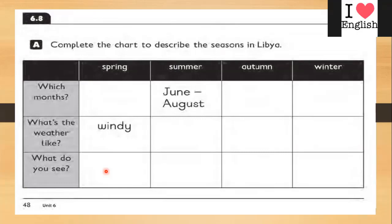So look carefully, Serene, here. We are talking about Libya. Yes, I know. What is the weather like? In summer, it's hot. Yes, okay, hot. Very good. What about autumn? In autumn, it is cool. Very good. What about winter? It is cold. Okay, what do you see?